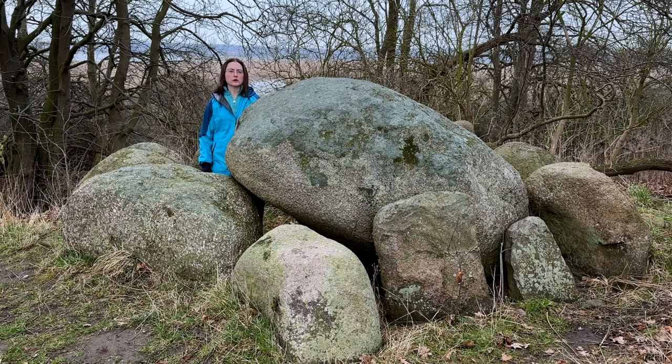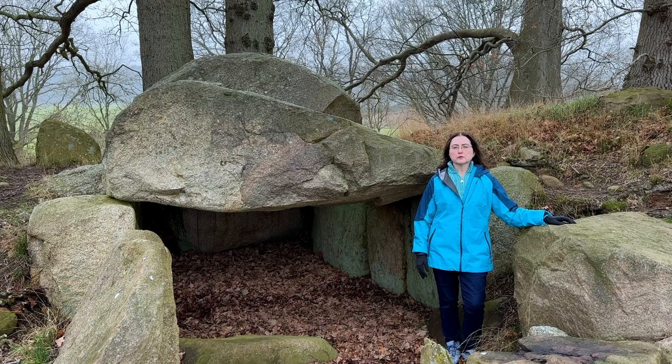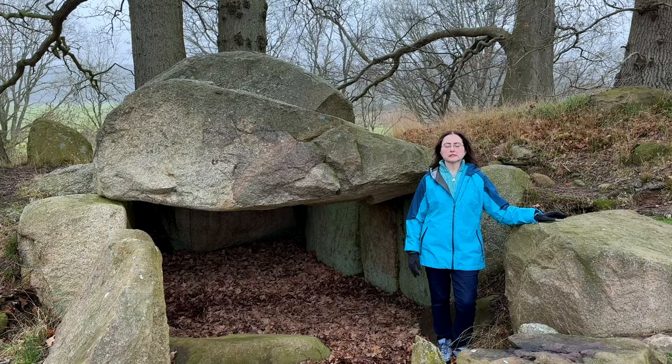The megalithic structures in this region of northern Germany were built between 5,500 and 5,000 years ago by the funnel beaker culture, which was a Neolithic culture named after the distinctive funnel-shaped pottery they made.